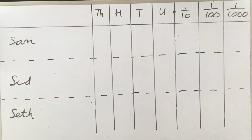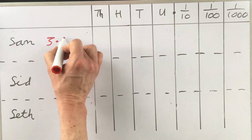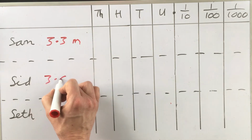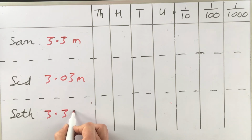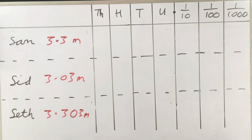I'm going to throw in here an additional problem for the reds to try to solve. Which would be bigger now? 3.3 meters, 3.03 meters, or 3.303 meters. The problem can be solved in exactly the same way. It doesn't matter that the number of decimal points are different.